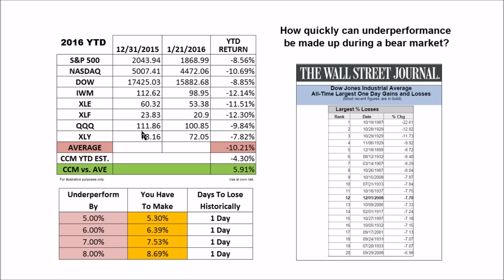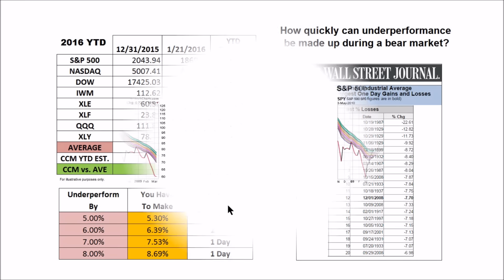Regardless, if this trend that we have now stays in place, this shows us that what we were expecting, that when the market started to trend in one direction or another, the model could start to leverage those trends. We also said it was very possible to make up underperformance quickly once a trend emerged, and we're seeing that in real time early in 2016.